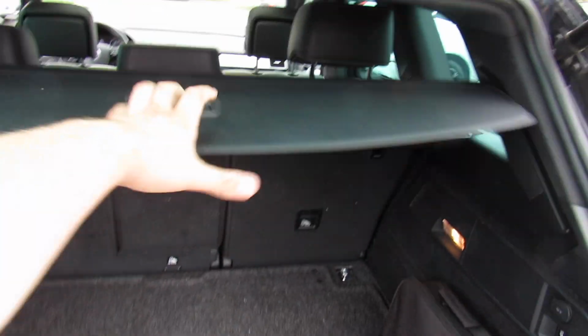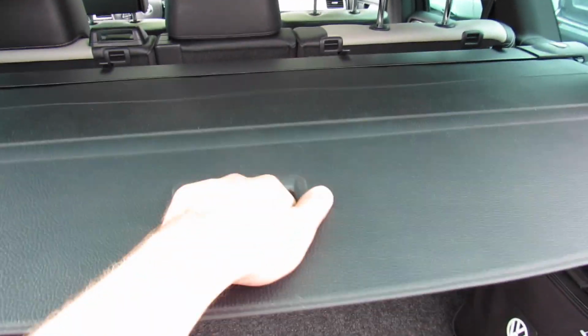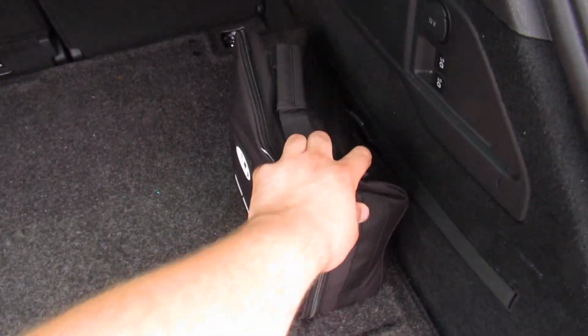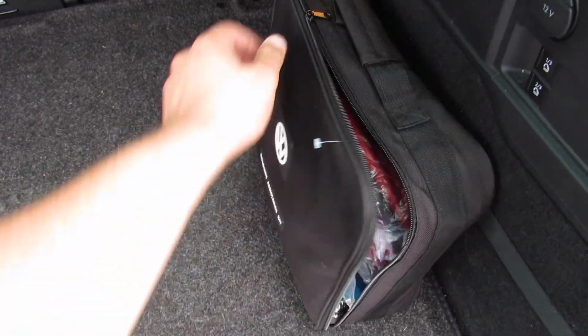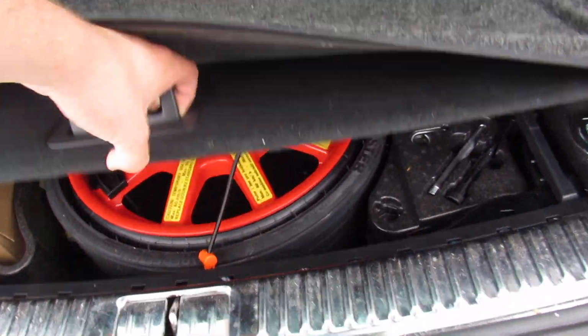Up top, you can see this actually does have its own set of rails it will sit on to keep it up and out of the way. Right here, your roadside assistance kit, which looks like it has never been used. You can see that's all still in the packaging. Right here, you can drop the rear seats down, just pull and they will release. Obviously that headrest is out so it wouldn't go down all the way. Below there, you do have your spare tire and everything else down there.